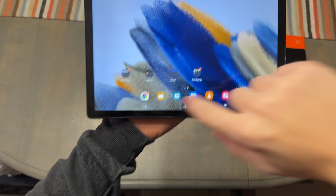It was like, come on now. And this thing came out with Android 11. So yeah, it's not as up to date as it should or could be, but it's still so much more usable.